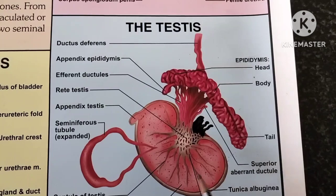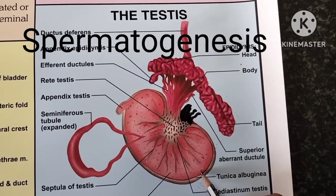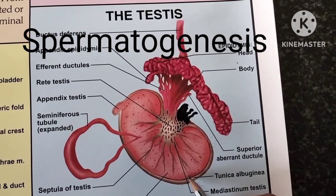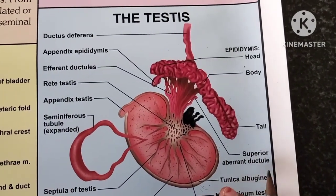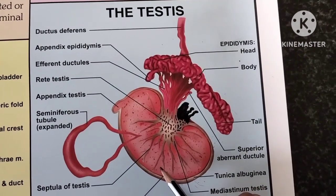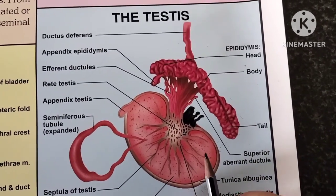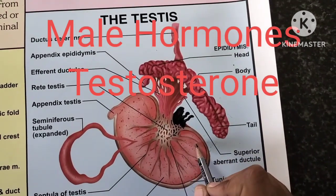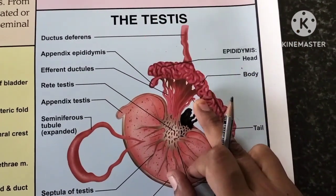And this process of sperm formation is called spermatogenesis. The process of formation of sperm is called spermatogenesis. The developing sperm are attached to large Sertoli cells. They help in nourishing and protecting the developing sperm. That means it makes sure that the sperms are highly protected, and they are also responsible for the release of sex hormones in males such as testosterone, and regulate the maintenance of primary and secondary sexual characters in the males.